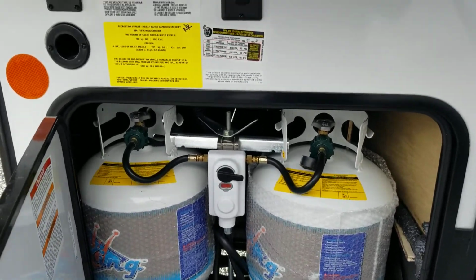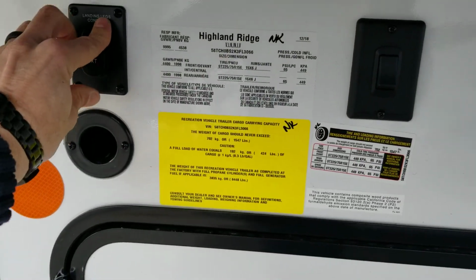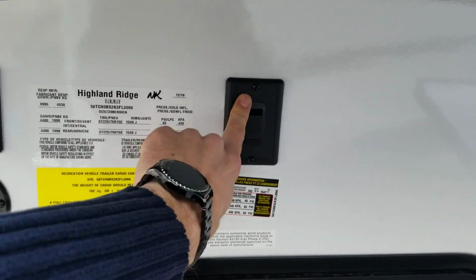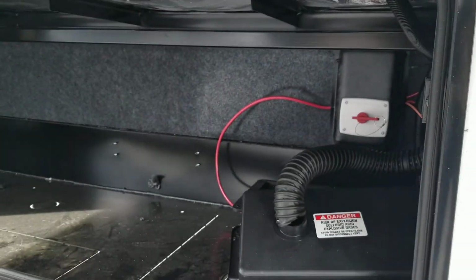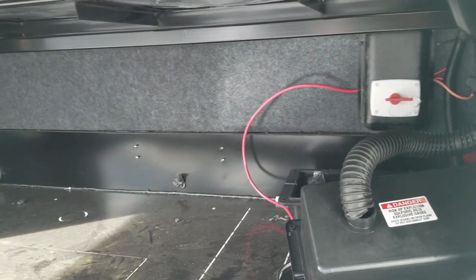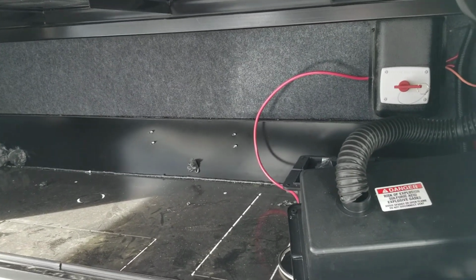Dual propane tanks on the outside on an auto regulator. Power jacks on the front. LED running light on the front as well. So here you can see the fully vented and set up ready for the generator. Battery disconnect switch in there.